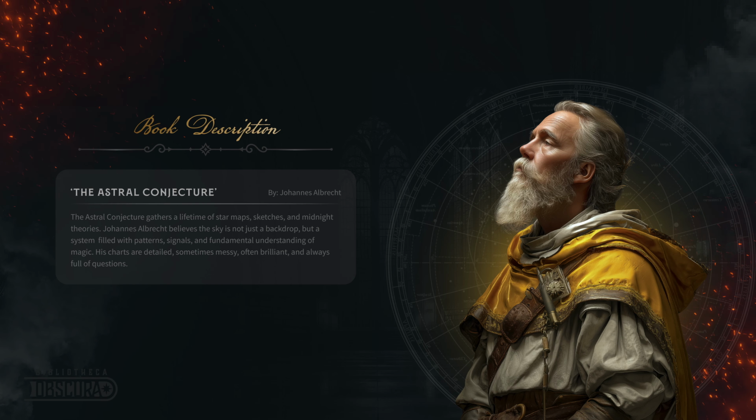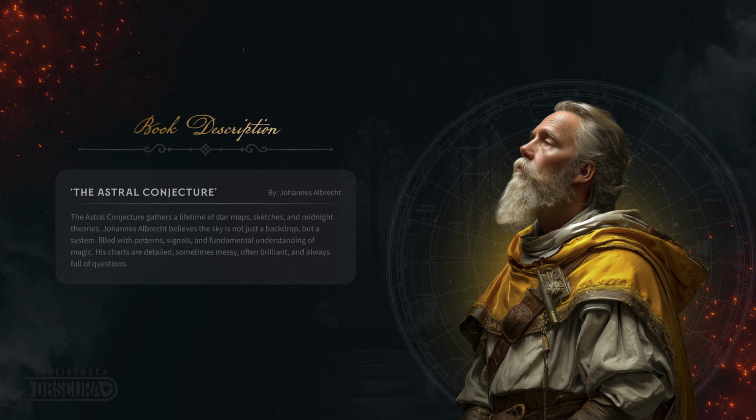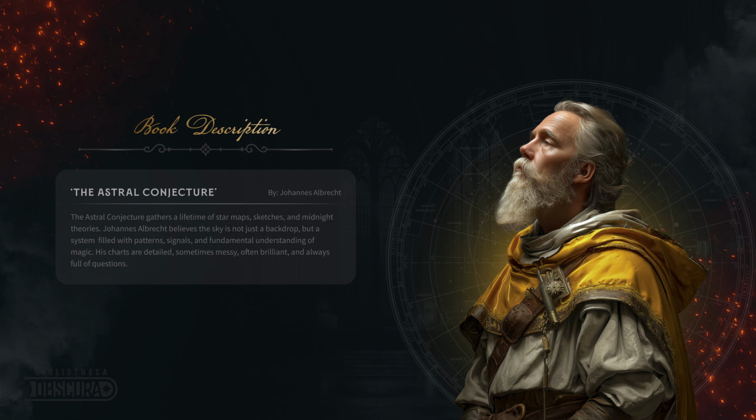Anyway, the book that we're going to tackle today is called The Astral Conjecture by Johannes Albrecht. To give you a little bit of a description, the Astral Conjecture gathers a lifetime of star maps, sketches, and midnight theories. Johannes Albrecht believes the sky is not just a backdrop, but a system filled with patterns, signals, and fundamental understanding of magic itself. He has detailed charts, sometimes messy, often brilliant, and always full of questions. It really is less of a book of answers than an invitation to look up and wonder.